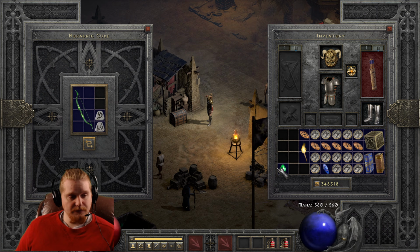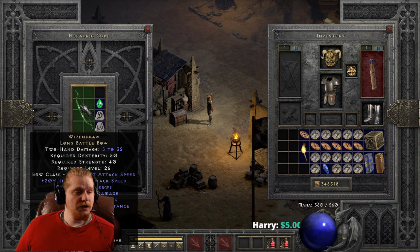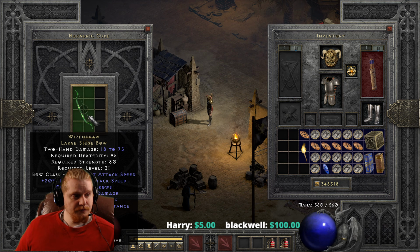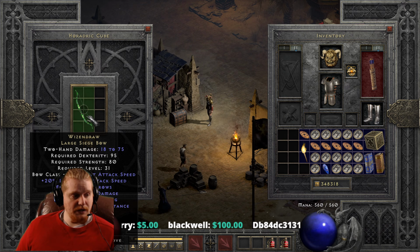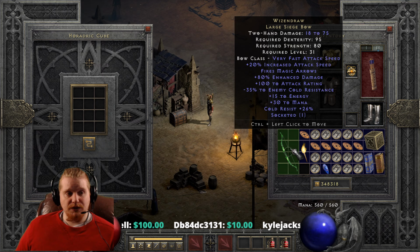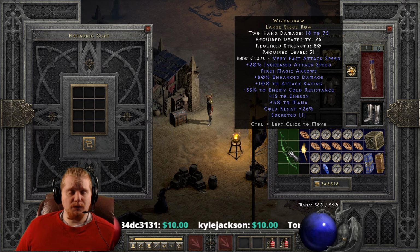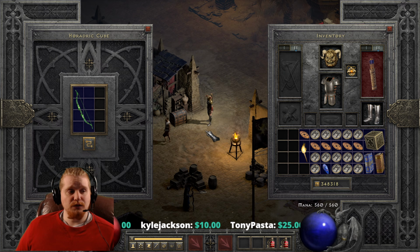I have a Ral. I have a Sol, and I have a Perfect Emerald. Look at that. So we're going to go from 5 to 32 damage, 50 dexterity, 40 strength, level 26 requirement with a very fast attack speed. And that is going to go to 18 to 75 damage, dexterity 95, strength required 80, and level 31. So not a bad upgrade at all. Only going from level 26 to 31 is actually great. That is a really solid one-tier upgrade, and I think honestly that is perfectly fine for a Freezing Arrow Amazon.